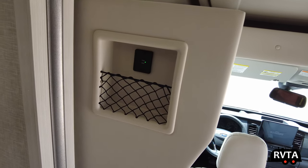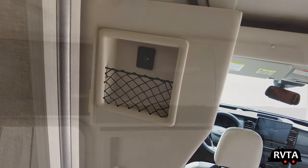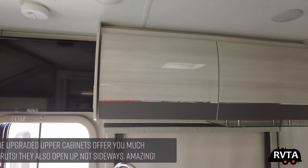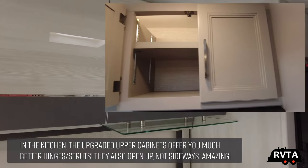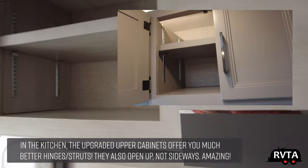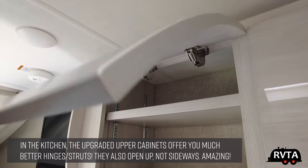It's a perfect little spot to charge your phone, tablet, something small, not too big. And again, another shot of the cabinets. What do you think of these cabinets? Do you like these over the other cabinets? Again, very nice cabinetry in this unit. And I like the fact they have all those struts, three of them.